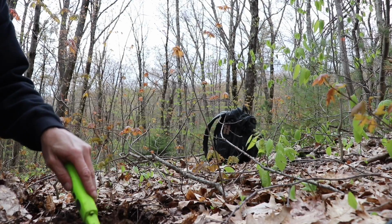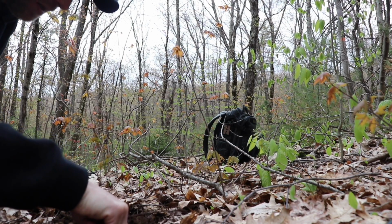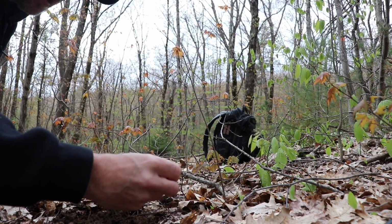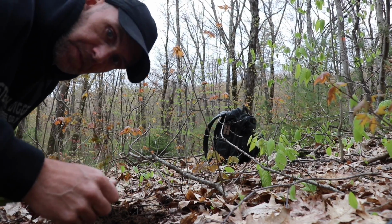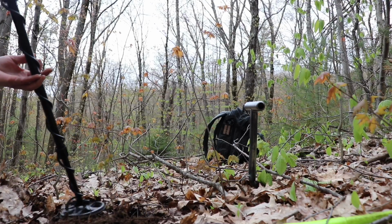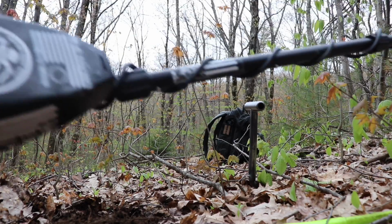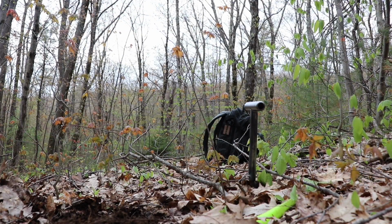In the plug. Holy crap. It is a copper. Wow. Did not expect that. Oh, it is crazy sounding. Hold on, let's check this really well.